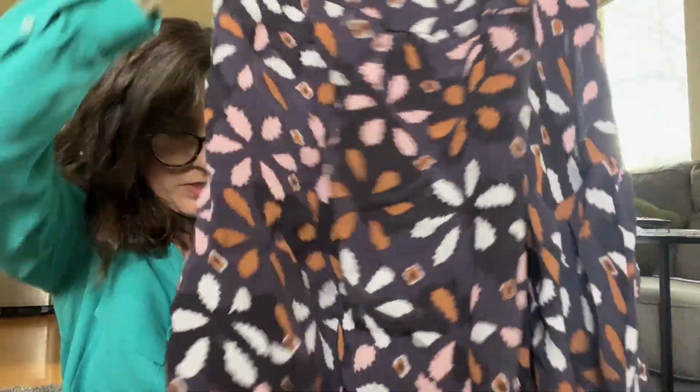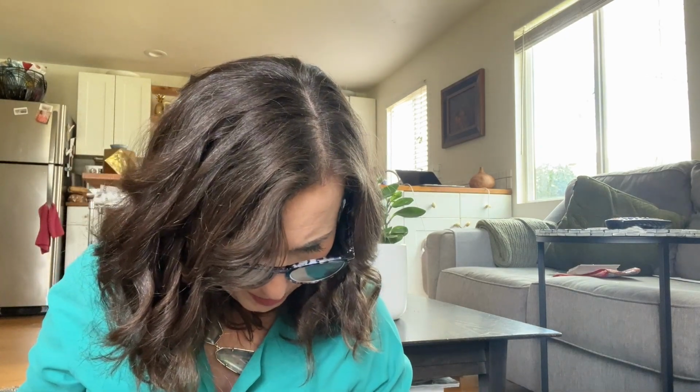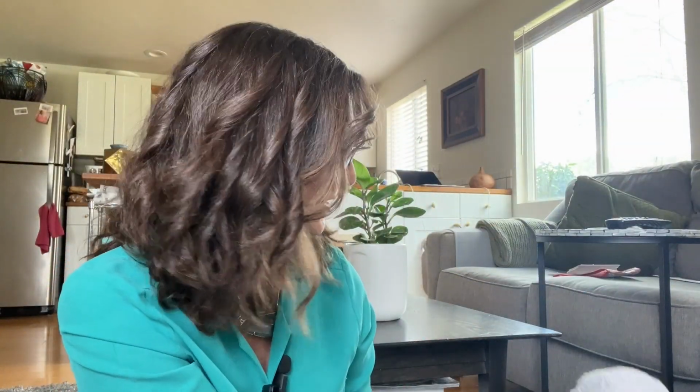This skirt, no, it's a dress. It is a dress. So this is a little dress from Free People One. Free People One, there you go. A little slip dress with an asymmetrical hem, and the hem has sequins attached to it. What is the size? It's a small, in a purple and pink multicolor, lightweight.